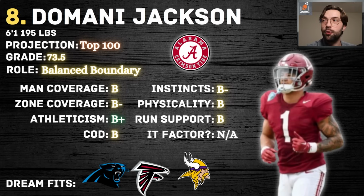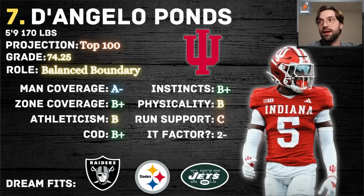Juked badly in open space. Not really encouraging, but again, a lot of the issues with cornerbacks are a lot easier to identify than the strengths. I do think overall, Domani Jackson has a solid profile, especially dating back to USC. Like I said, it wouldn't have surprised me to see him be a first round corner. Seeing him go into year 2 after Bama just in general had a really weird year would not surprise me.